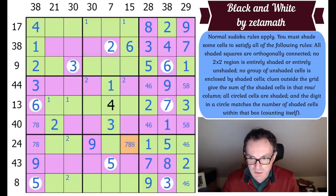This is not 9. If it's 8... Oh no, 8 won't work either, because then these three squares, these orange squares, would have to add up to 7. They'd have to be 1, 2 and 4. And I can't put 2 in both of those squares. That will not work. And the 1 and the 4 aren't available, obviously. So this is 7. That means that's 7, that's 8. These three squares have got to add up to 8, which means one of them must be a 1, and it's not those two, so that's a 1.